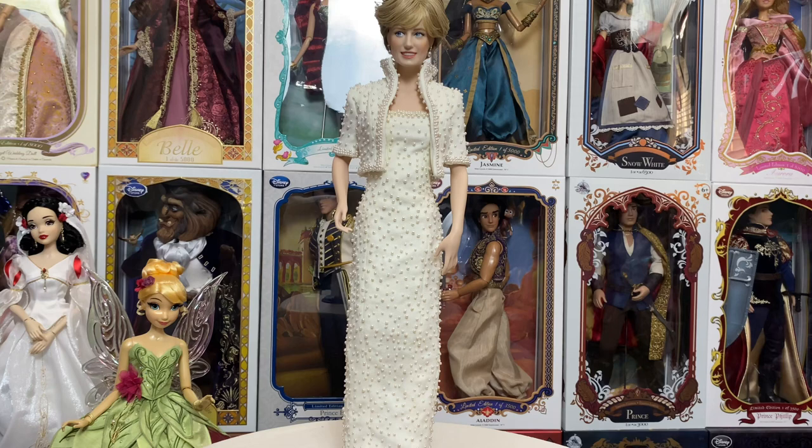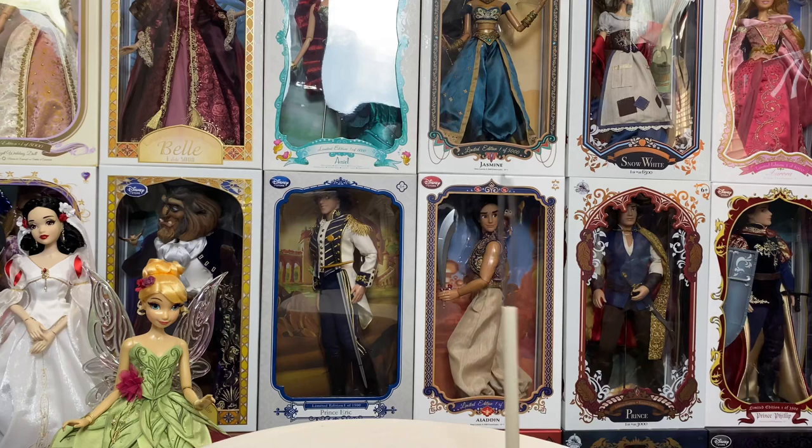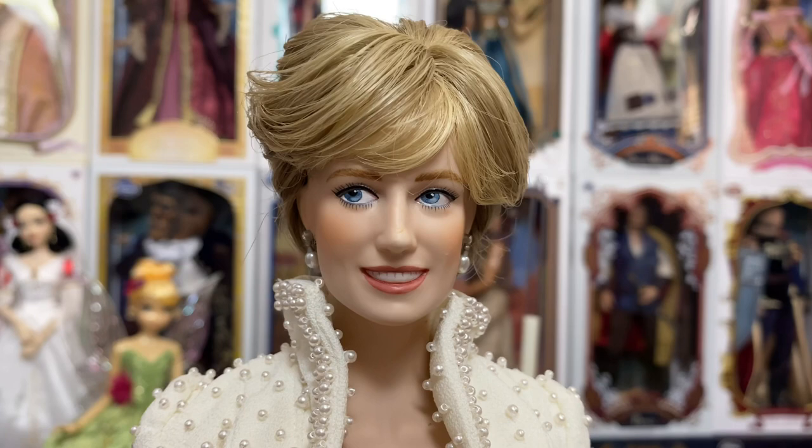Diana, like I said, is roughly about 16 inches tall. She does have a stand here and it does support her just perfectly. Nice big wide base. She is made of porcelain. I don't recall her original retail. I know it was, I think, roughly 100 or a little over 100. I was fortunate enough, I got her on eBay for like 30 bucks.